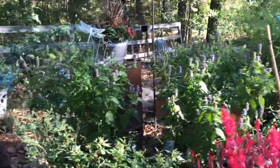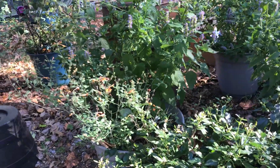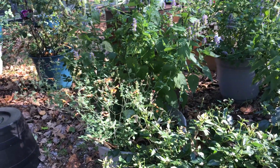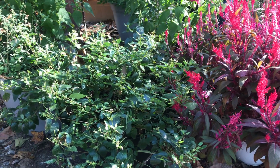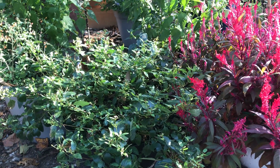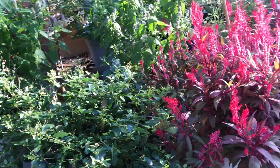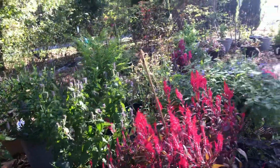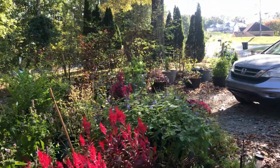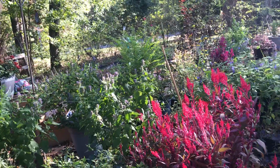Some more Blue Fortune salvia. You can see it's blooming. Some more hummingbird mint. I forget which variety this is. Tango, I think. Still getting some nice blooms. Unfortunately, I'm not getting enough sun for the lantana really to be blooming anymore, which makes me sad, because this was a nice pop of pink and yellow color. But, you know, mid-October, all things considered, I'm okay with the side garden.